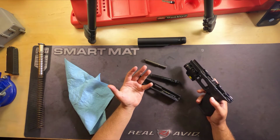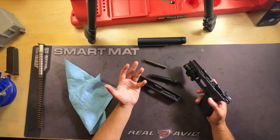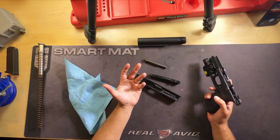Glock is an insanely popular brand. It's utilized by most police out here in the United States, and by private security, military contractors, that sort of thing. So this is a highly trusted firearm. It's one of the reasons why I bought it.